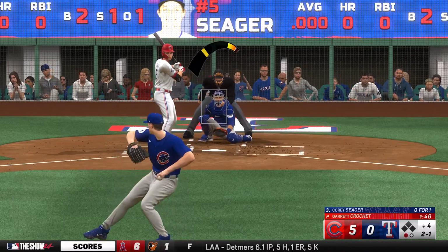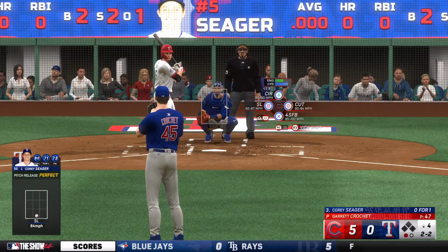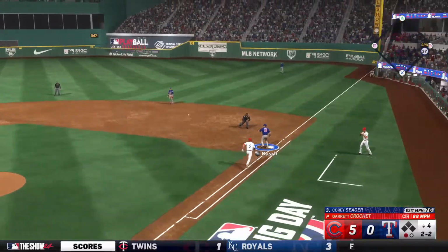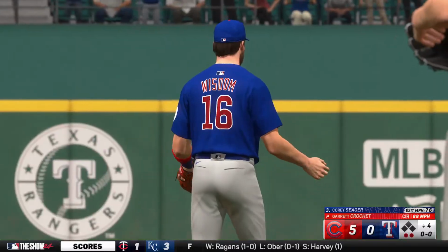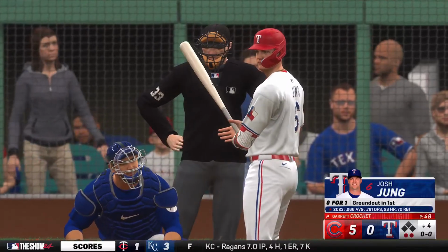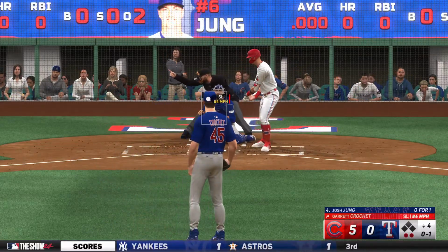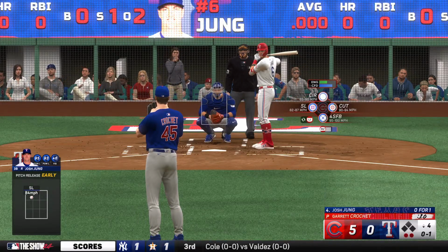Left-hand hitter waits. That one at the knees for a strike. Bounce to the left side. Wisdom zips it across. Already two gone here in the home fourth. The third baseman, number 6, here's Josh Young. There's your strike. He's pitching well, but not throwing a ton of first pitch strikes. Usually that doesn't work out for success, but you can never predict baseball.